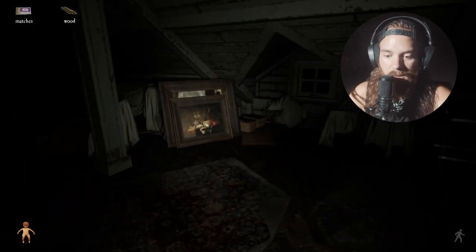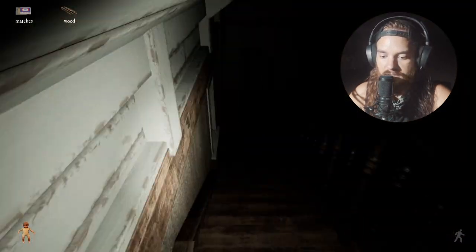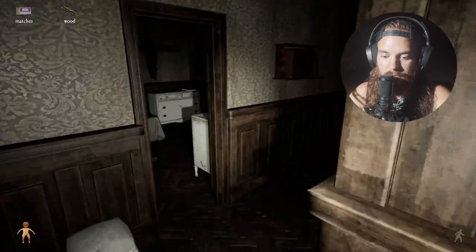I don't like hearing the little babies run around. I just don't like it. Take that out of the game. Also, take the spooky girl out of the game. She's a little too spooky for me.